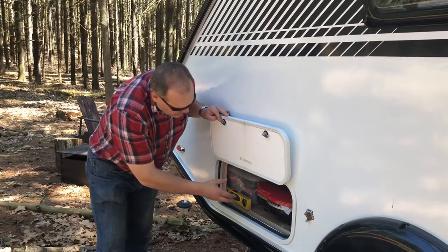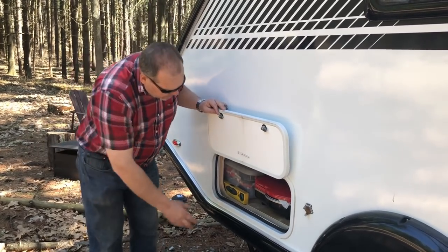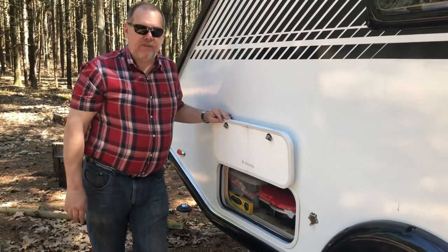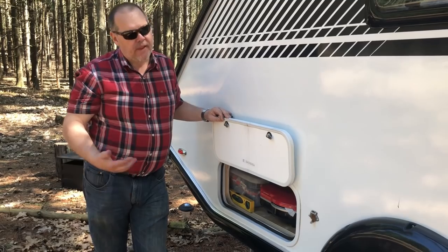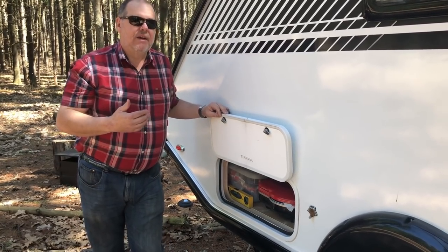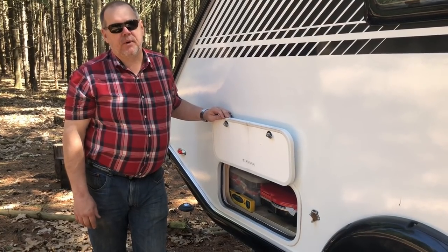I'm able to store in here right now two folding chairs, our carpet mat, our Coleman grill and one plastic crate, and that pretty much fills it up. And then usually I have room to put in the power cord. So again, it's an 18-foot camper. We have a lot of storage inside. We're just lacking some of the outdoor storage that we were used to in our Hummingbird.